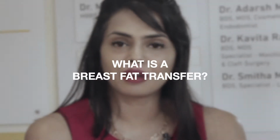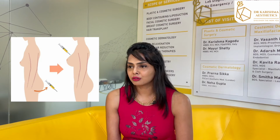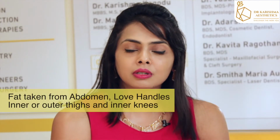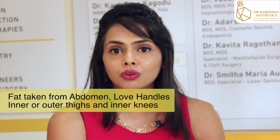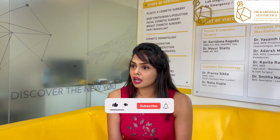Today we are going to discuss exactly what a breast fat transfer is. A breast fat transfer is a procedure where we take fat from one area of the body and transfer it into the breast region. The fat is usually taken from areas like the abdomen, the love handles, the inner or outer thighs, even the inner knees, and sometimes the front of the thigh area.